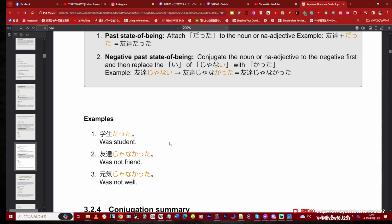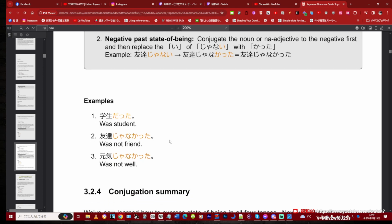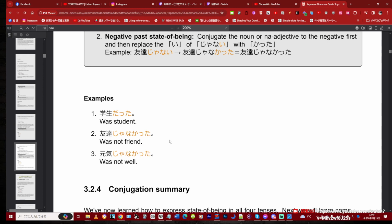So here's some examples. Gakusei datta. Tomodachi janakatta. Genki janakatta.